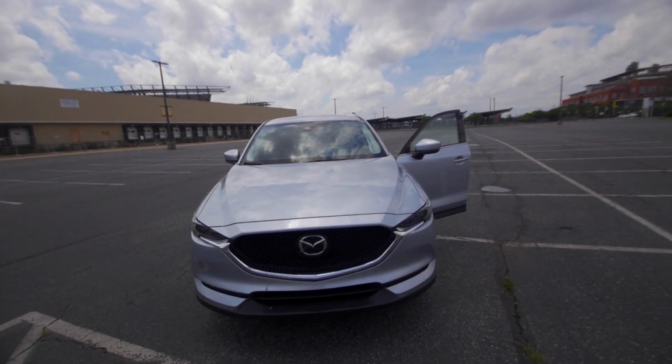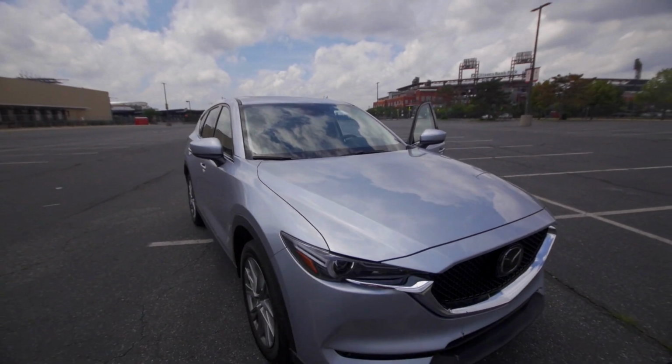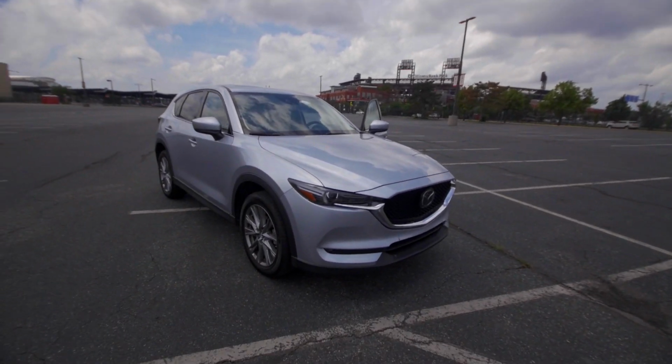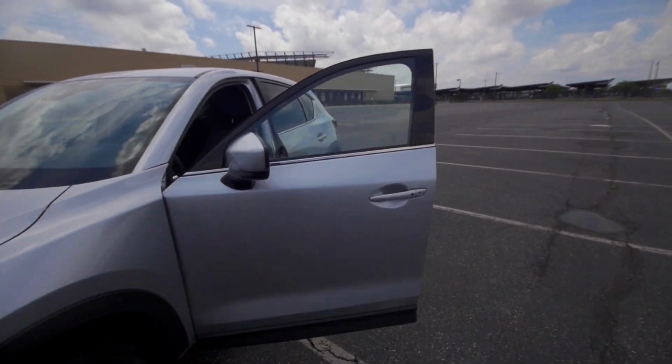But enough of the small talk, y'all. I think it's time to give this vehicle a ride. You guys got a chance to take a look at the exterior. You got a little in-depth review of the interior. You can see the body shape. And now, let's take it for a ride.